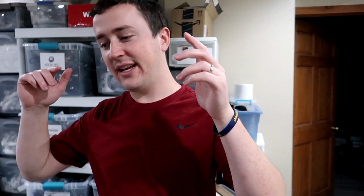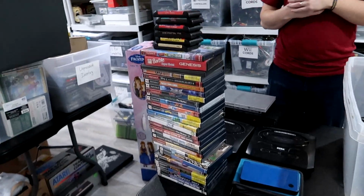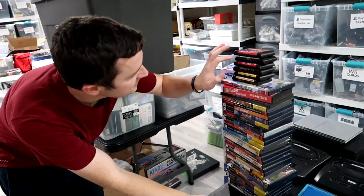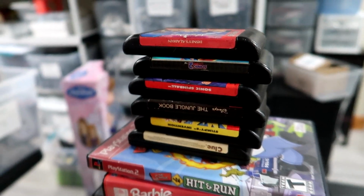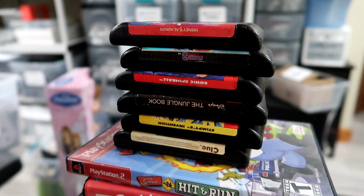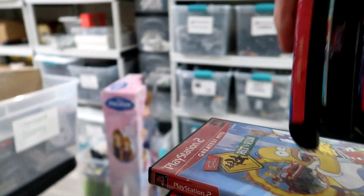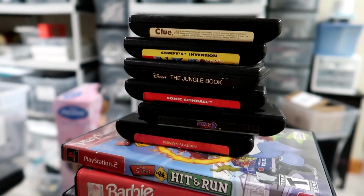Okay, so Switch Lite Yellow. This is the trade that just went down. Back-to-back trade, gotta love making those. So let's go over the games, because it's always about the games. Okay, so we got Sega Genesis games, nothing too special, but you got Aladdin, some Sonics, the Jungle Book, you know, the Disney stuff, Stimpy's Invention, and Clue. Very hard to read. There you go. Perfect. Now you can read them.